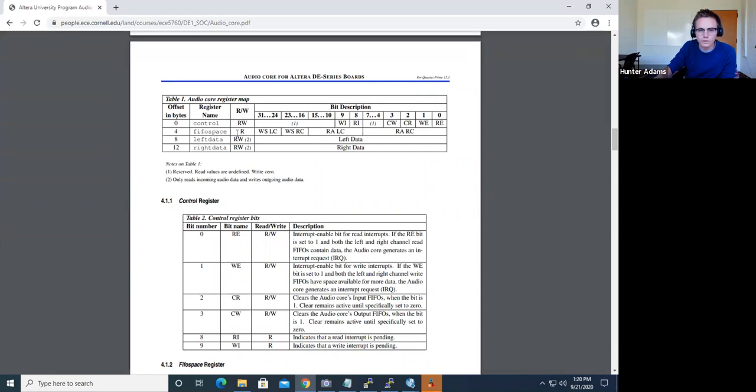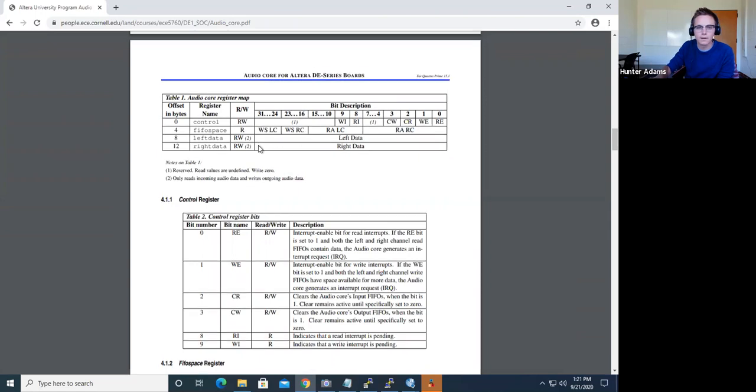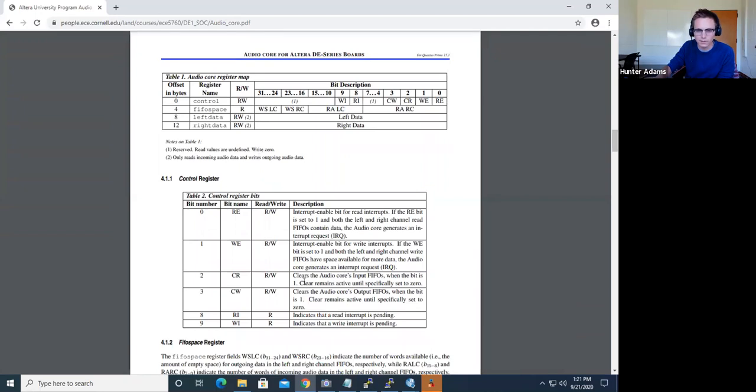So the FIFO space register, for example, you can see that the first 8 bits are the left channel right FIFO space. That's where the left channel right FIFO space availability information lives. The next 8 is for the right channel, and then the right channel read availability and the left channel read availability and the right channel read availability. I don't know why this horizontal resolution was used, but whatever. And then some information about the control register for setting things up.